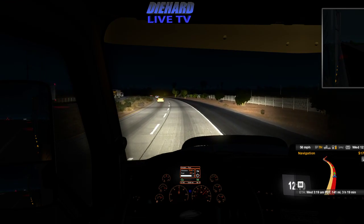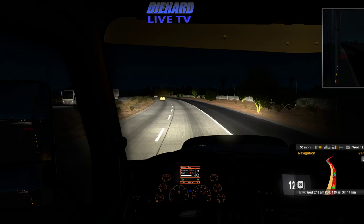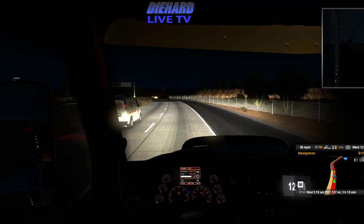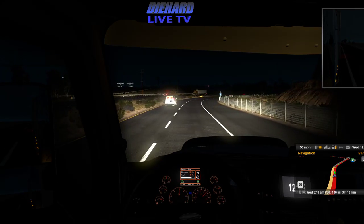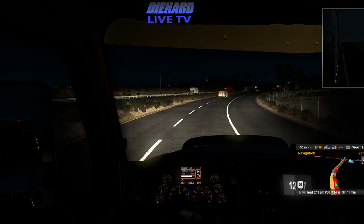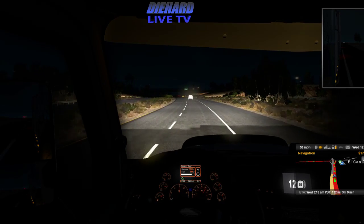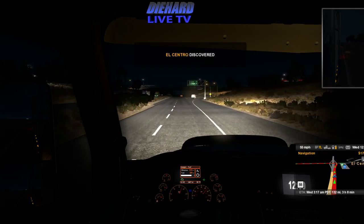Now, it won't show you anything until you've actually delivered your first load, but it shows the status of the game, from, to, distance and profit. So it's pretty informative. It'd be nice if it said shipper and receiver, or pick up and drop off. But I'm not gonna complain at all, because hell, it works.